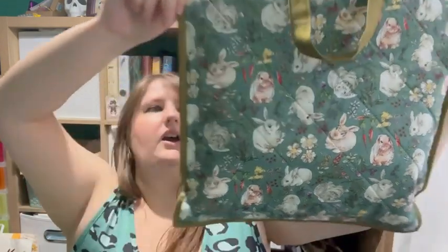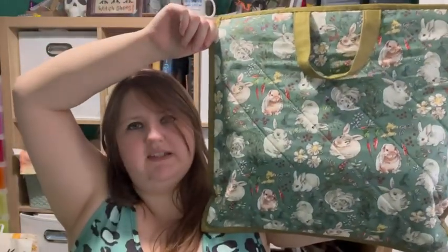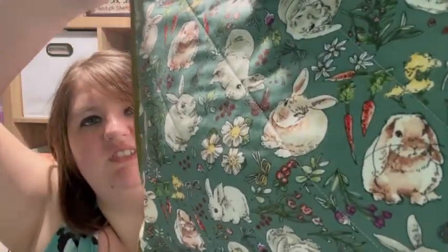So this is kept in my project bag that I got from the Bella retreat this year. The lovely Susie made it. Little bunnies.